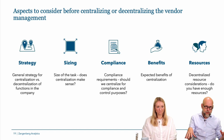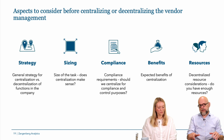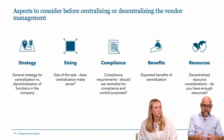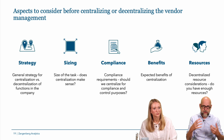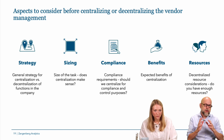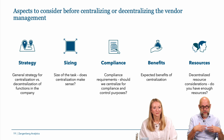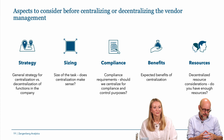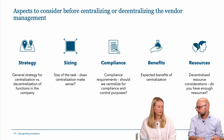But if you are more of a multi-local, decentralized kind of company, then of course, by centralizing vendor management, you will go up against the normal way of doing things with all the cultural and practical problems that might give you. So it is always a good thing, like with sourcing, like with all other kinds of issues that has a huge impact on what you're doing, to take a look at how do we do this with other things.